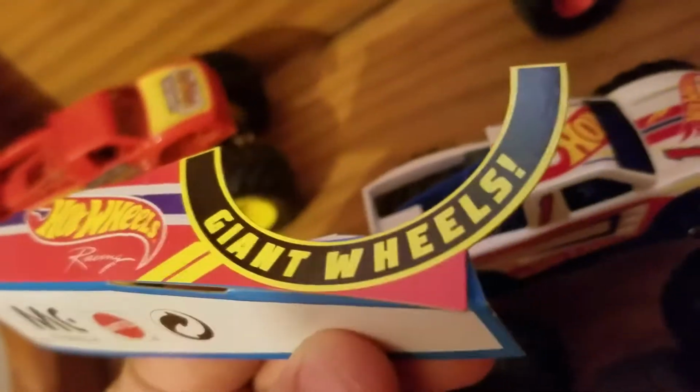So I definitely don't care too much for the big wheels, which I didn't know is part of the advertisement actually. Right here it says giant wheels. So I guess that's probably cool for some people, just not really my thing. It's a nice truck though, for sure.